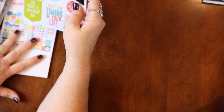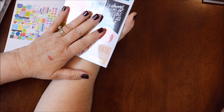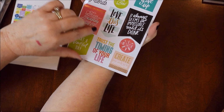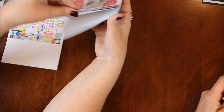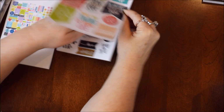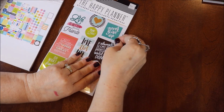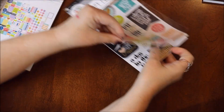Okay, and then the only thing that I got from Michael's is from the Mambi line. It was these stickers with all these quotes on them. I'm gonna be trying a different type of planning next year, so be sure and stay tuned to see it, because I think it's going to be fun. But anyway, this just came with some quotes, so let me get it open. What is this? It's different quotes.